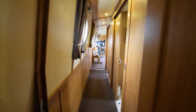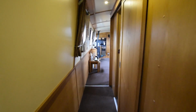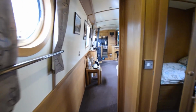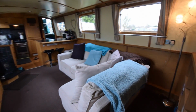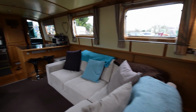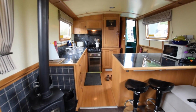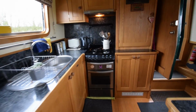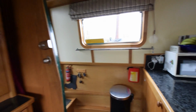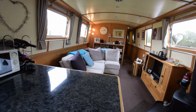Back we go through the boat. Why not? All very nicely presented. Everything apart from personal effects and the little white locker in the bathroom is included in the sale. And as I mentioned, the mooring is available at this stage.